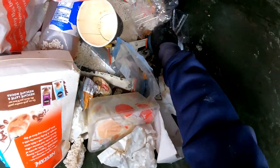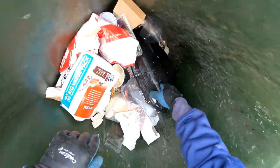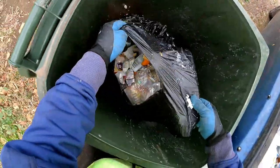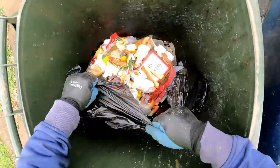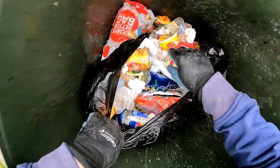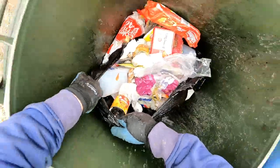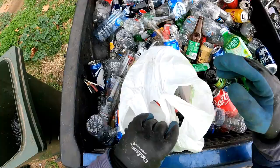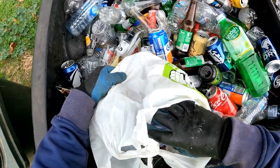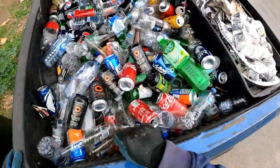I can't lift that up. No chance of me lifting that. Hang on, here we go. Nothing in it. Absolutely nothing. Okay, what's in this bag then? All the wood stuff. There we go. Oh, that was easy.